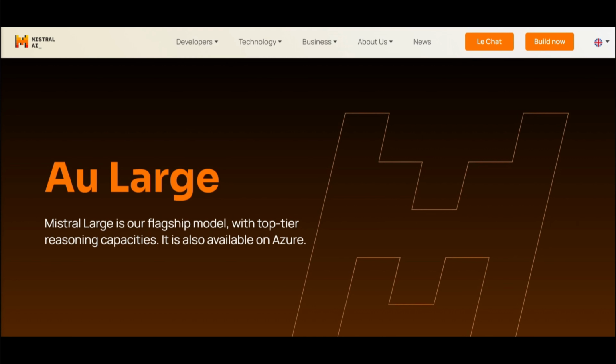Currently, access to this model is available through Azure as well as its own platform. Unfortunately, the model is closed source, meaning access is restricted to its own platform or web page. It can also be accessed through its partner Azure. However, the closed source nature of the model is a notable limitation.